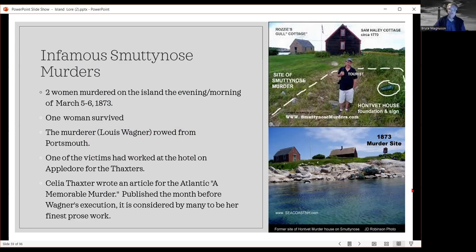This was one of the times when the men were in town. They got stuck in Portsmouth and had to bait their traps. A guy who had worked on the island and was familiar with them found out that they were alone on the island, and he knew they were relatively successful fishermen and believed there was about $600 out there. So he got the idea that he could row out, steal it, and come back with nobody none the wiser. His name is Louis Wagner. He was a Prussian immigrant.